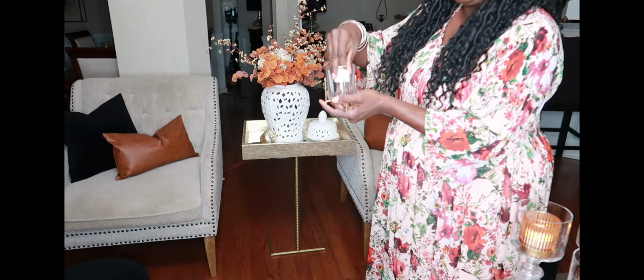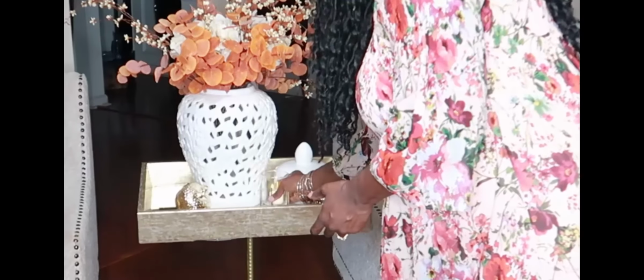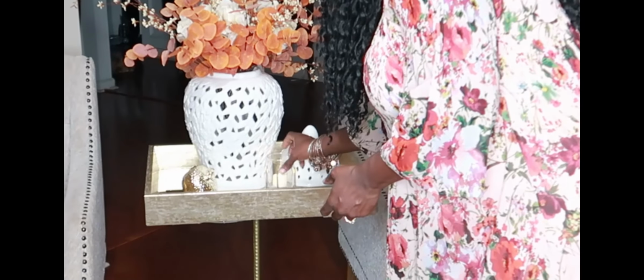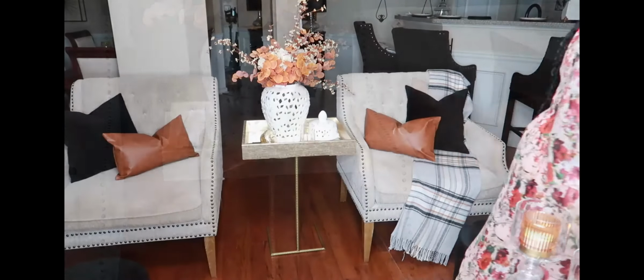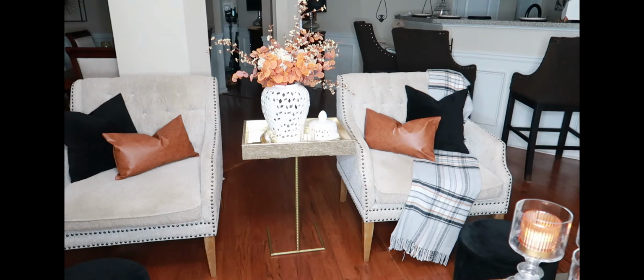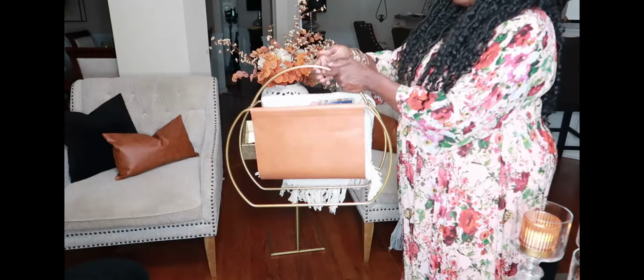And so right here, I'm going to put this little LED candle inside this candle holder that was picked up from the Dollar Tree. Guys, those candle holders were absolutely beautiful. Your girl should have picked up more than just one, so I'm still on the lookout for that. It is a cute little candle holder sitting on a gold stand. Looks more like it would have cost about $10 instead of $1.